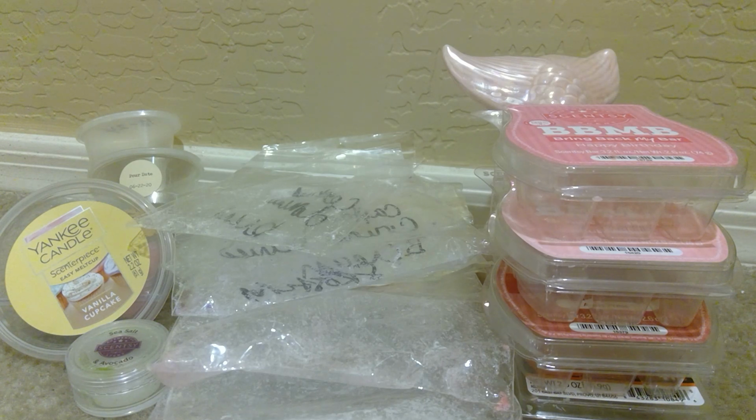That's my weekly wax empties. Have you guys melted any of this stuff? What have you been melting? What do you typically melt in July? I want to melt more of my fruity summer geared stuff for the rest of this month and into August. And then come September 1st, I kind of want to transition and start doing more bakery and then hit the fall, even though it'll still be warm here.